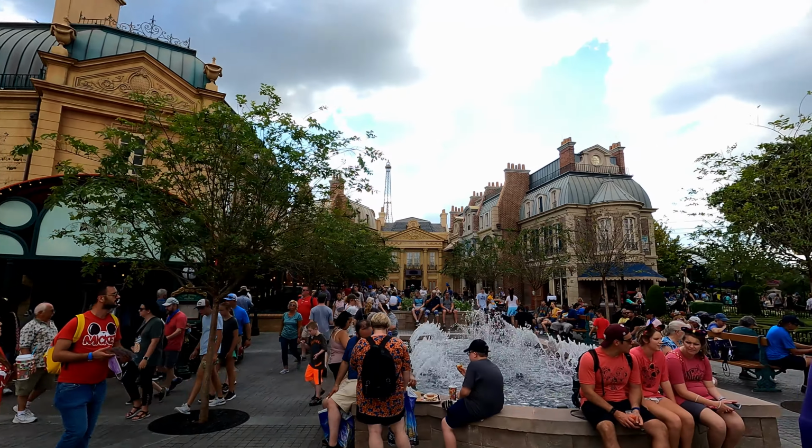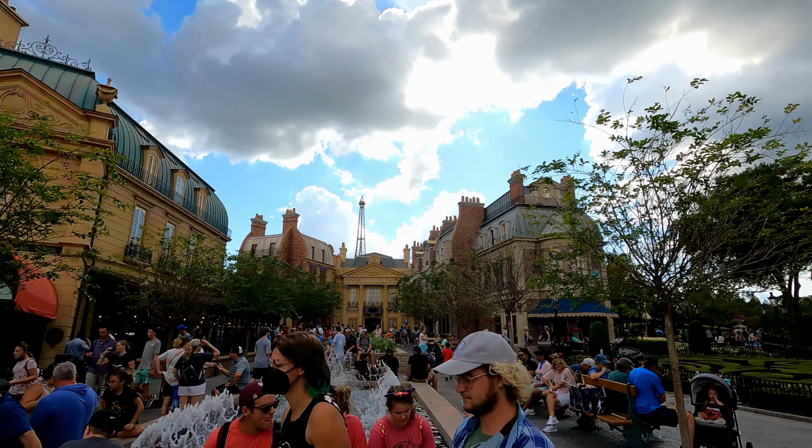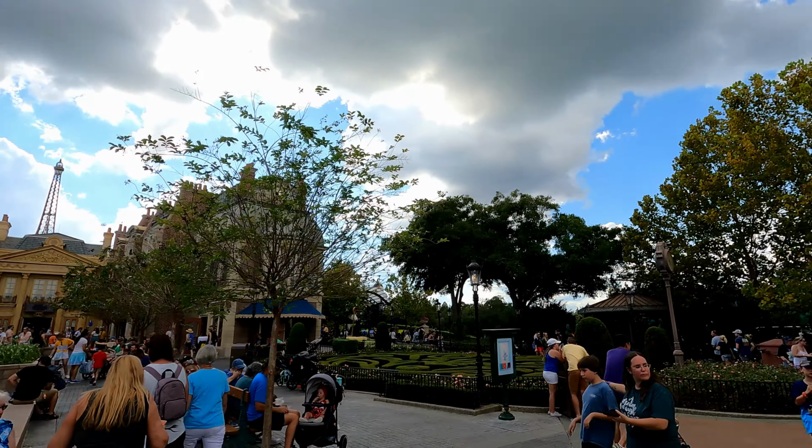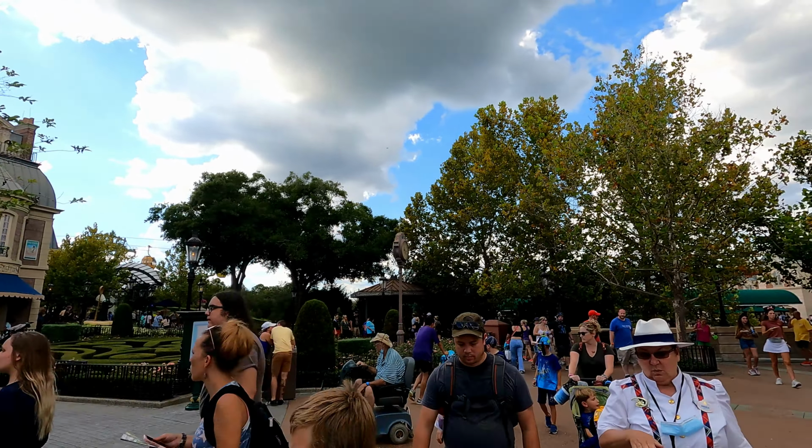Here we are at France. Straight back there is the Beauty and the Beast sing-along. Over in this direction is where you're gonna go for your Ratatouille ride.